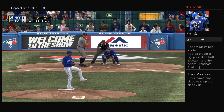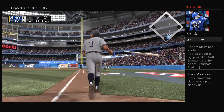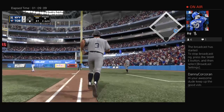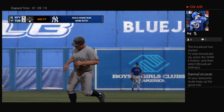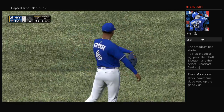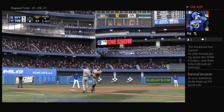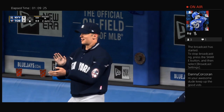The 2-1 home is hit very well to right. This one's hammered, and it's going to go. That one is gone. A solo shot for Babe Ruth. Number 715, moving him past Babe Ruth. And it's now a 7-4 ball game.